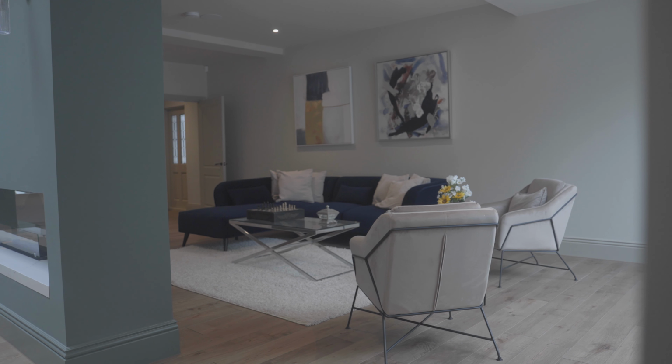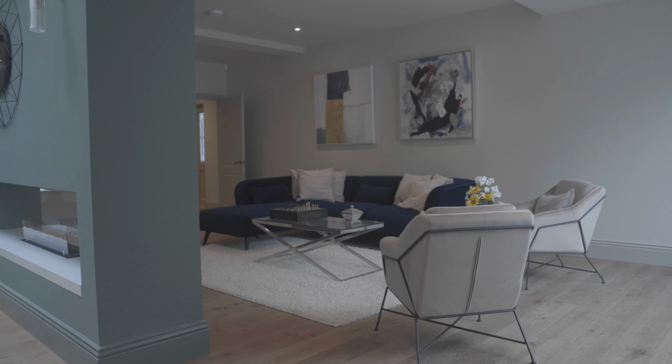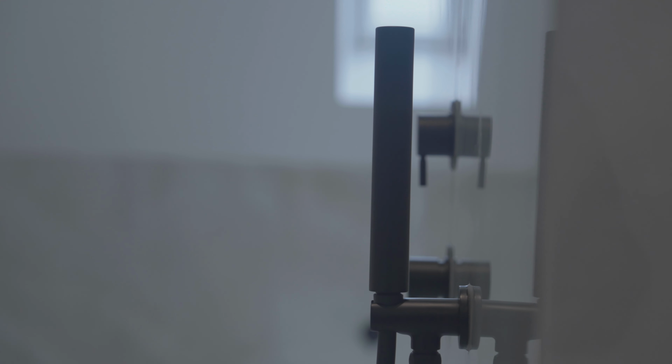So I think that's actually interesting. When building a property like this, prime real estate, do you have an end buyer in mind? That's a good question. I think you're finding the balance. You certainly need to know who your target market is for someone like this. 35 to 50 year olds with a young family. So you need to keep that in mind.